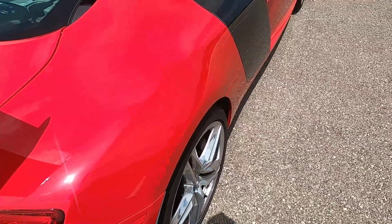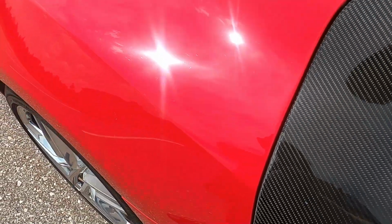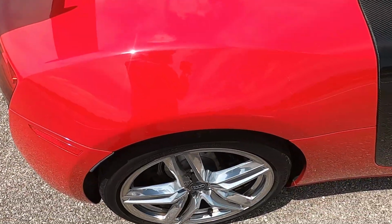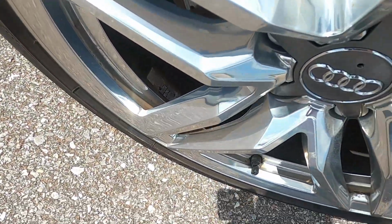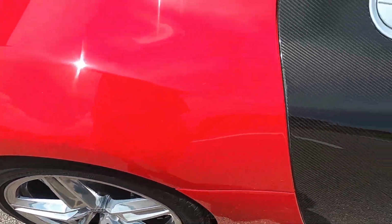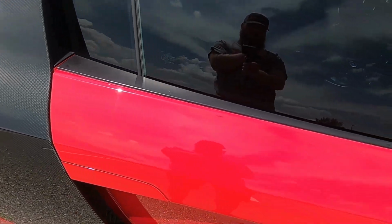Moving over to the passenger side, looking at the passenger rear quarter panel. Got a few very light scratches there, nothing serious. Looking at the rear passenger wheel, it's in fantastic shape, no issues there. Looking at the carbon side blade on the passenger side, there's a little bit of wear on the clear coat around that edge there. Pretty insignificant though.